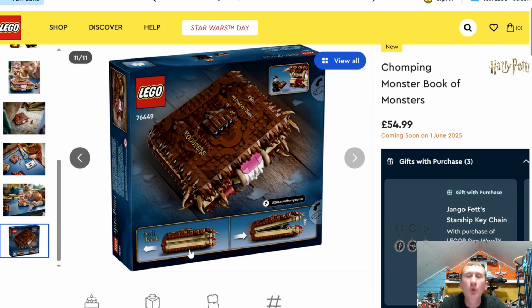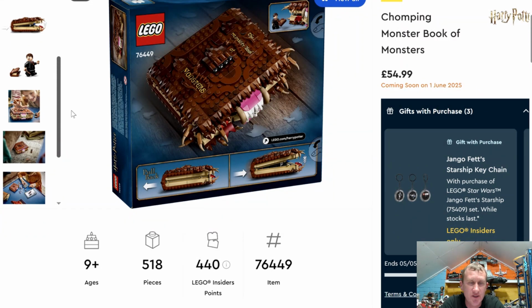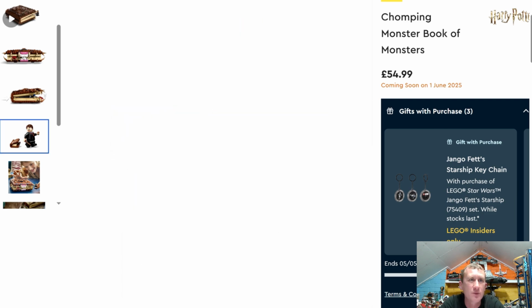Yes, pull back. Oh, it's a pullback. Oh, clever. So you pull it back, it shoots forwards, opens and closes, and then if it falls off the table, it will smash. So just be careful. So it has a lot of playable features then. So there we go. That is something completely different. It was worth doing this video again, just to actually see all the proper images. But again, it's 518 pieces, and it is item number 76449. And then that is another look at the cool minifigure that it comes with.